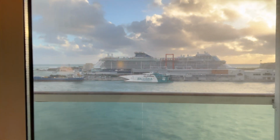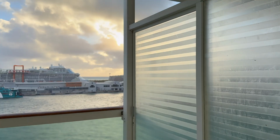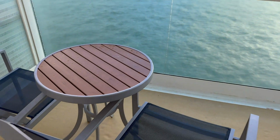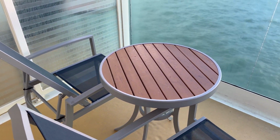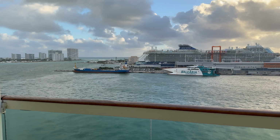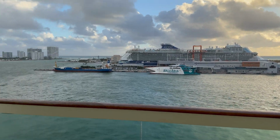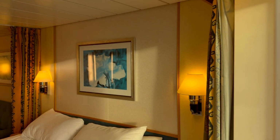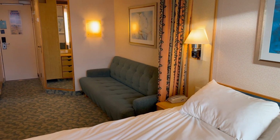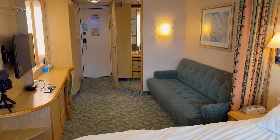And then of course, you got that gorgeous balcony out here, and currently we are in dock in Fort Lauderdale. It's kind of a blustery morning, but that's pretty much going to wrap this up. We enjoyed this room. It worked out really good, and we had all the different pieces to help us out.